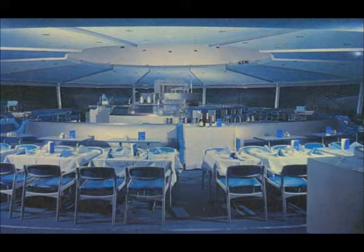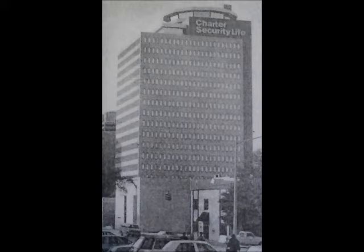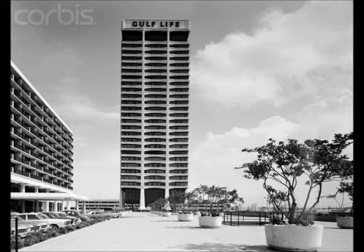This is a picture of the revolving restaurant that for a period of time in the 1960s and early 1970s was operating on the top of that building. Now, here is a picture of it from the 1980s when it was known as the Charter Security Life building. This is the way I remember the building, growing up as a kid in Arlington. You'd go downtown and of course, you'd see all these different places. And now it's the Jacksonville Electric Authority headquarters. The JEA, interestingly enough, had also occupied the old abandoned Independent Life building after they moved onto the river.